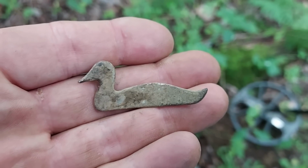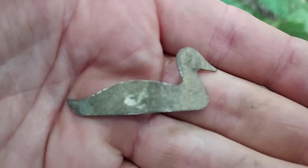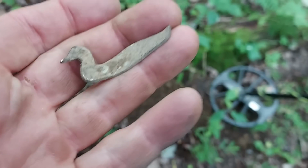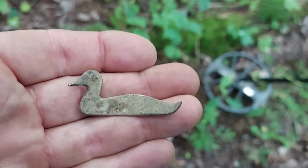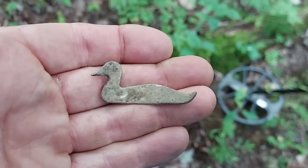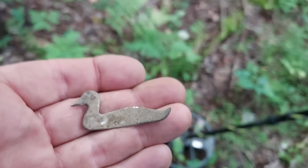Alright guys, me and Sean, we're driving around and we found another foundation out in the woods here, and I got my first little find. I'll turn you around and show you what it is. I got myself a duck. Weird, it's different. Never seen anything like that before, but it's a cool little find. If we don't find anything else here, we're going to move on, look for other foundations. So, get back to you.